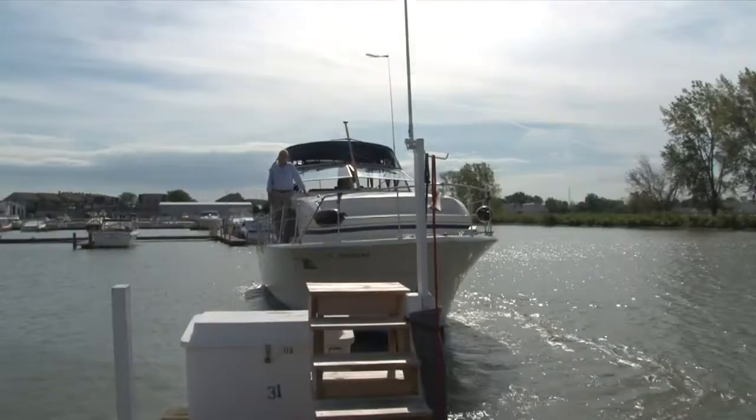Fantastic. When we come back, we'll show you that. And I'm going to be his dock handler. I'm not going to be his wife on this. That's right. We're going to show you how to dock a nice big boat like this. And a lot more to come this week here on Lake Erie Port of Call.